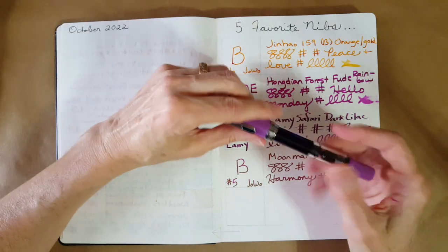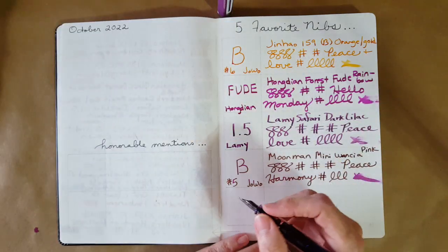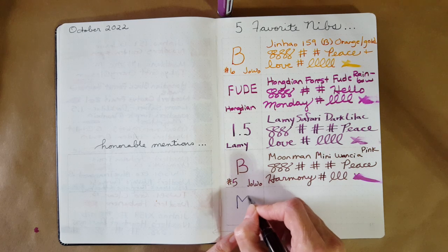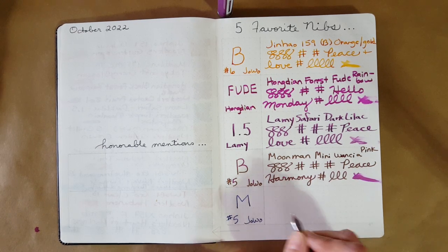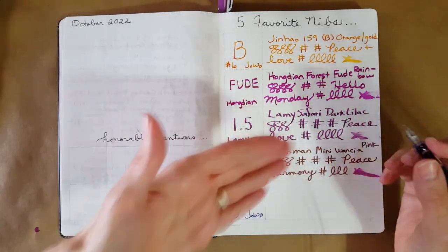I can't justify it. I just do. That's all. I use them for journaling and everything else. And here we go. So we've got a medium. And number 5. And, well, we have to say JoWo because they're who makes it, even though it's a TWSBI. So that becomes an emerging theme.